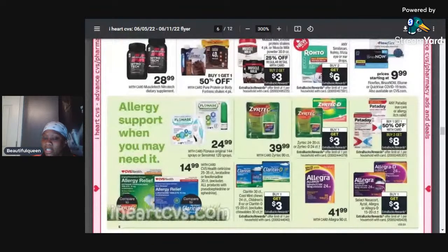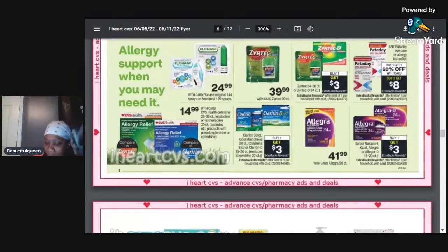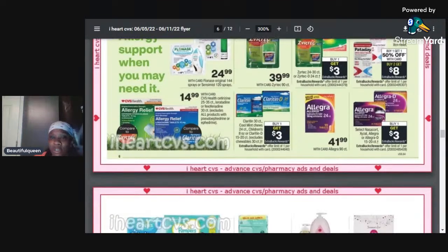We got Zyrtec 24 to 30 count or Zyrtec D 24 count. Buy one, get a $3 Extra Buck. Right next to it, we got any Pataday eye care or allergy relief. Buy two, get an $8 Extra Buck. Buy one, get one 50% off.